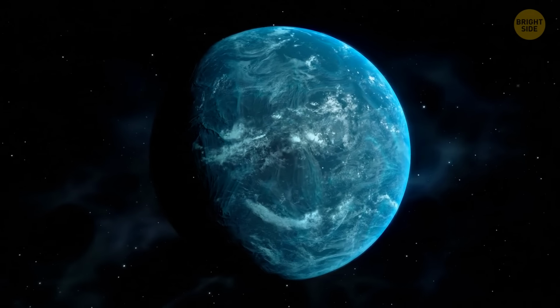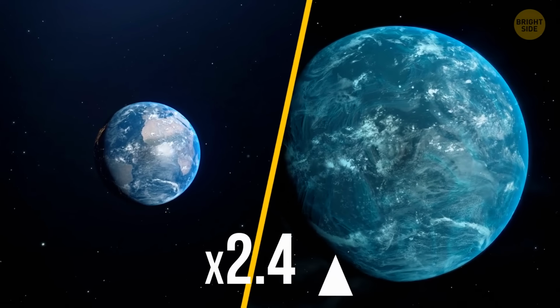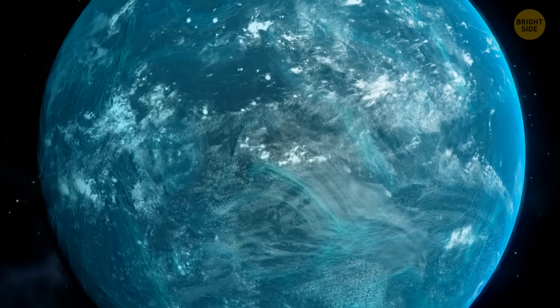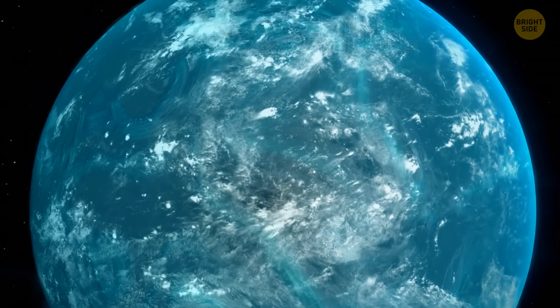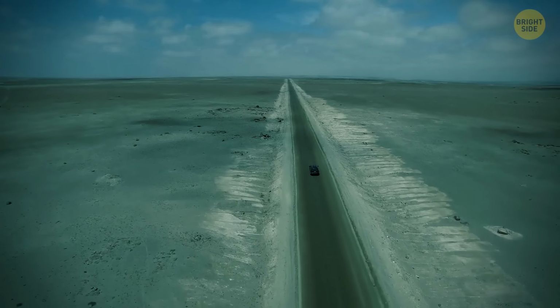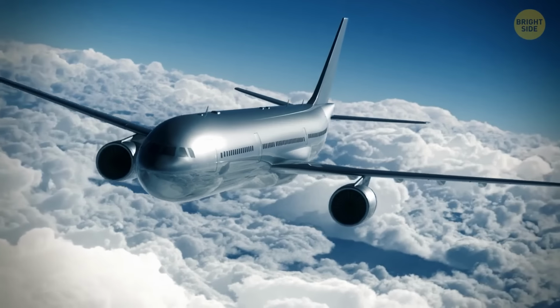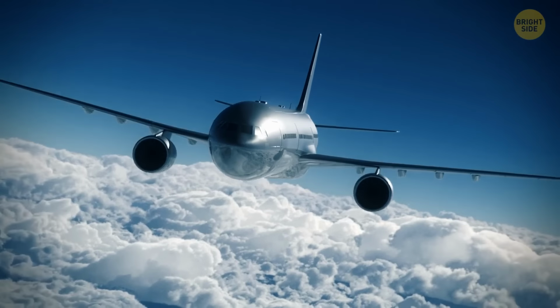The planet Kepler-22b is about 2.4 times larger than our Earth, and that's pretty good. More radius means more potential water and space to live. Although going from one city to another would take a while. It's scary to even imagine a 3-day-long plane flight.